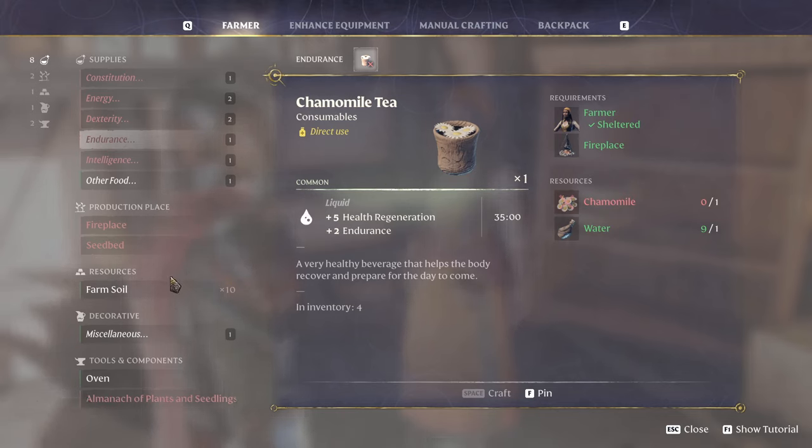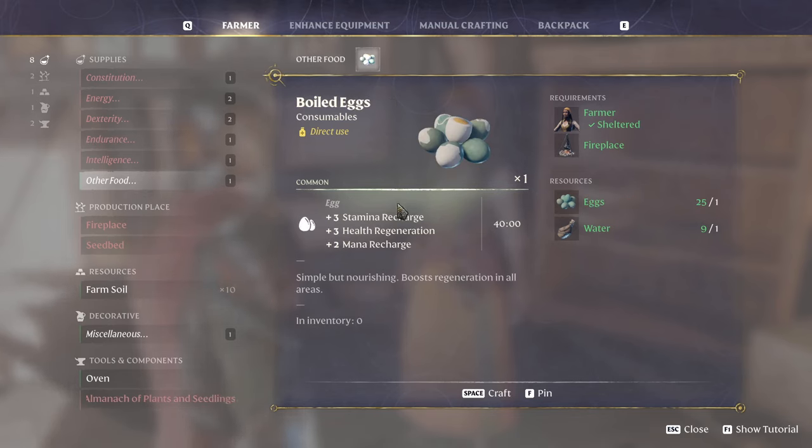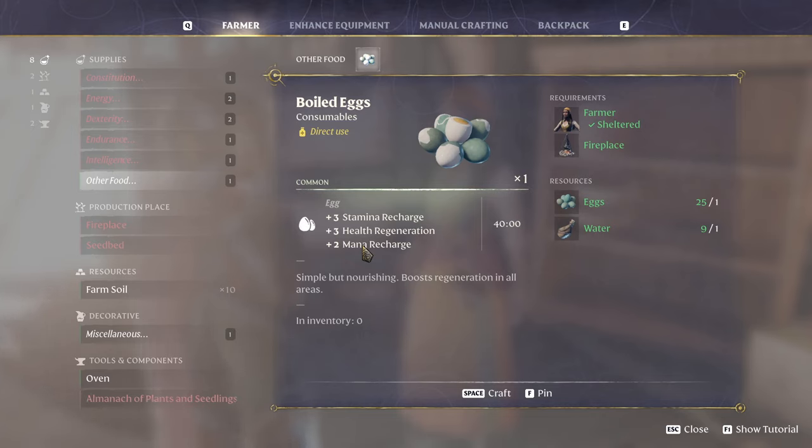The only other thing I thought about doing was she's got the eggs, these boiled eggs. They are pretty handy too. They last for 40 minutes. So that's 3 health, 3 stamina, and 2 mana. So I thought that might not be a bad one to put in exchange for the first choice we have in our hot bar, the bread. Because that's 40 minutes. You eat one of those and it lasts for 40 minutes. That's a good long time, and it's really a triple whammy. But again, that's not giving me any strength. So I'm going to try this first, but I am considering using the eggs for that, because it does look like that might be a good thing.